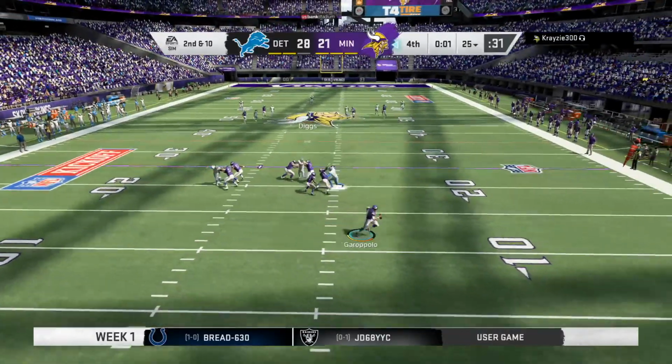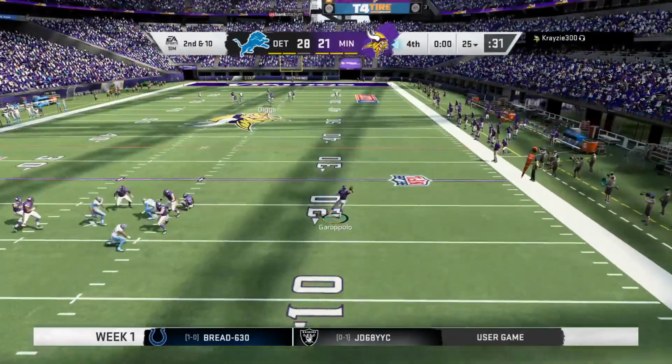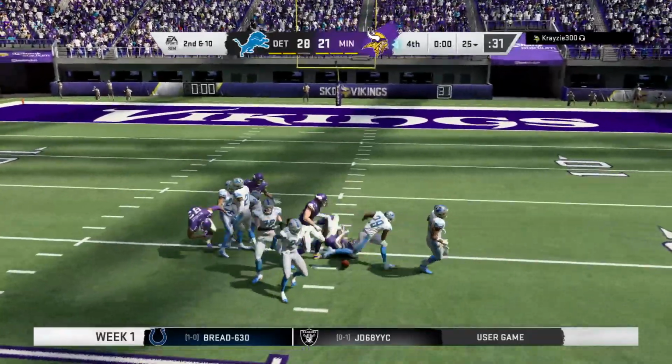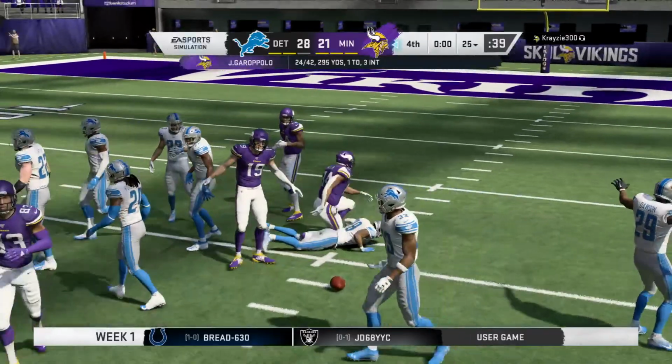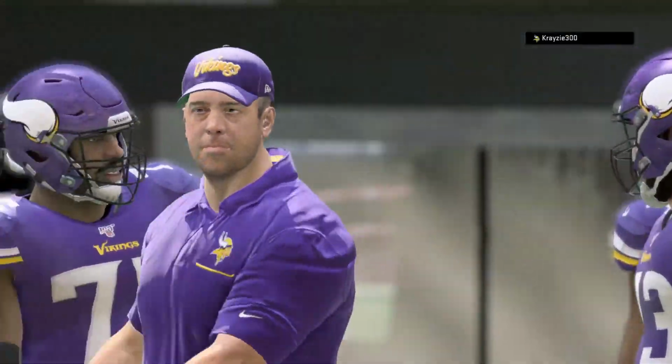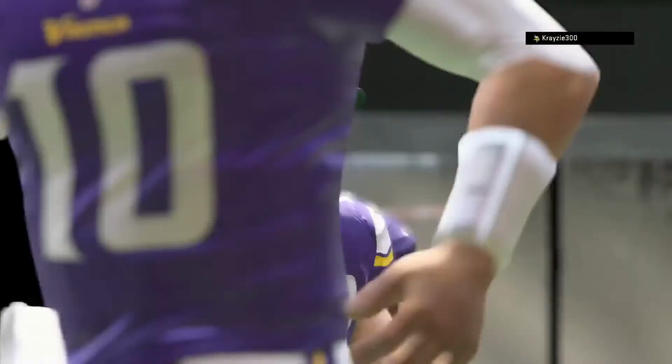Back to throw. Flushed out right. He's going to let it fly. And it's incomplete. So their final drive comes up empty. And with that, the ball game is over. So this one's over. It's a win for the Detroit Lions.